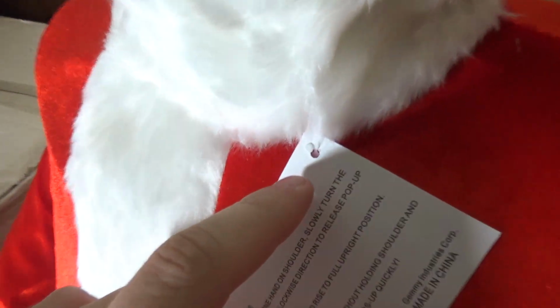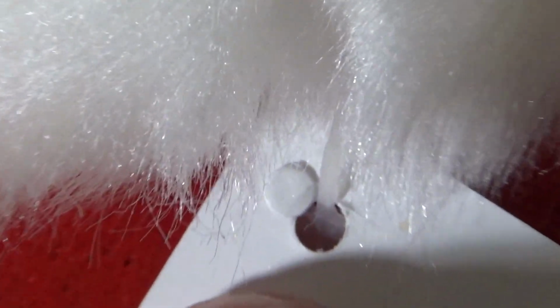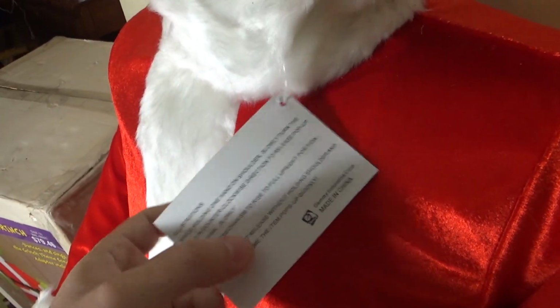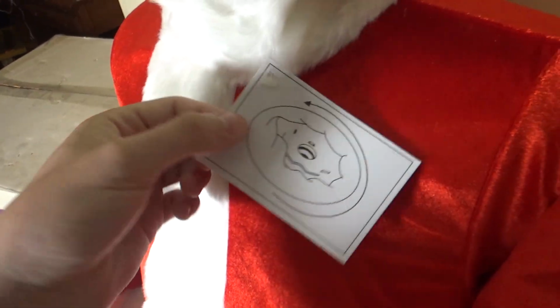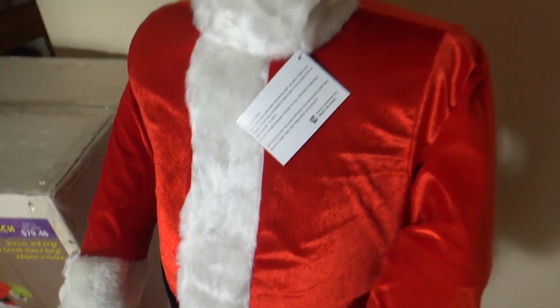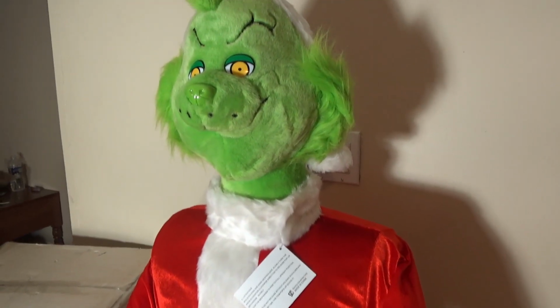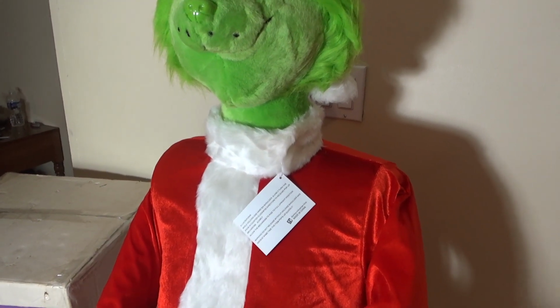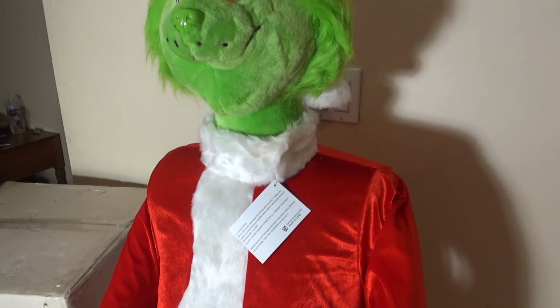Here is his tag, which is in very nice shape. It even still has a little piece right there that was popped out, which I'm sure is clinging on for dear life right now. It might fall off if I try to move the tag, but you can see it talks about how to collapse and uncollapse him. So a really cool tag. I'm going to keep that on there, of course. It seems like quite a bit of them still have their tags, which is great, but making him rise up and down is not too self-explanatory.